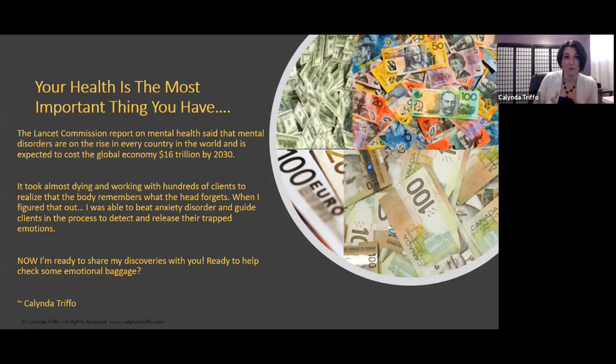The Lancet Commission report on mental health said that mental disorders are on the rise in every country in the world, and it's expected to be a global economy cost of $16 trillion by 2030. That's insane. People are spending too much time dividing their time, and stress is at an all-time high. Self-care is at an all-time low, and there's just a lot of demands pulling everybody in so many different directions. And so when we're able to get some relief from that stress, it's massive.